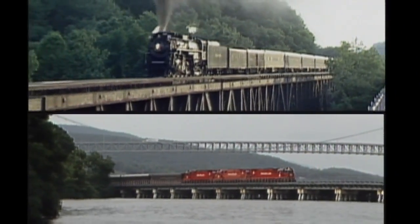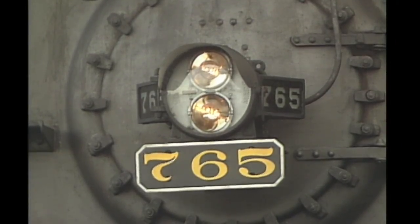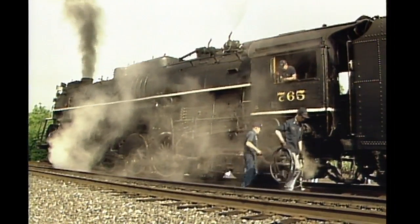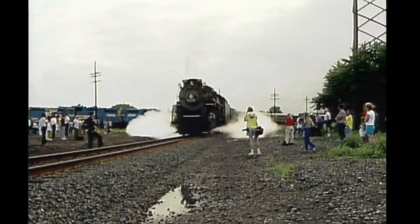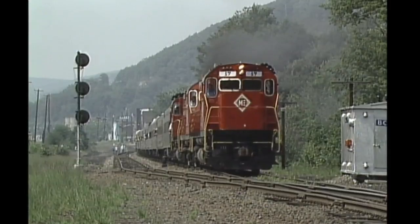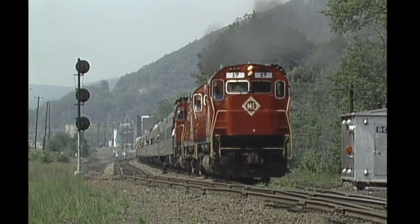The main excursions were powered by the popular Nickel Plate Berkshire number 765 and 3 Alco Centuries from the Morristown and Erie Short Line. The Nickel Plate steamer is owned by the Fort Wayne Railroad Historical Society. This was the first time the locomotive had been to the eastern seaboard, so the fans were out in force for these trips. The M&E Alco Centuries have their fans as well.